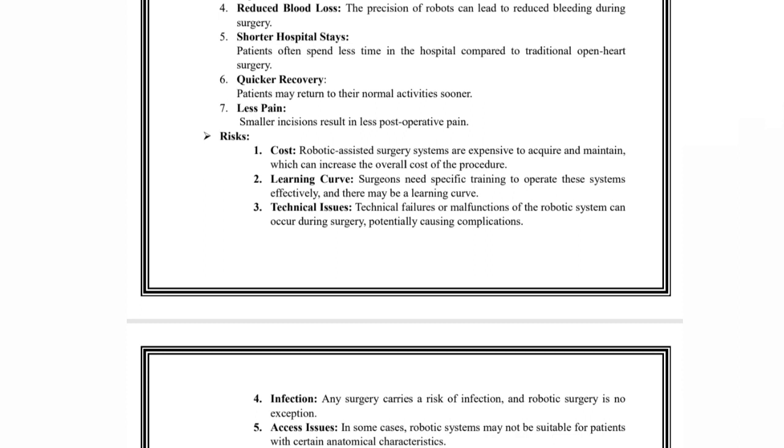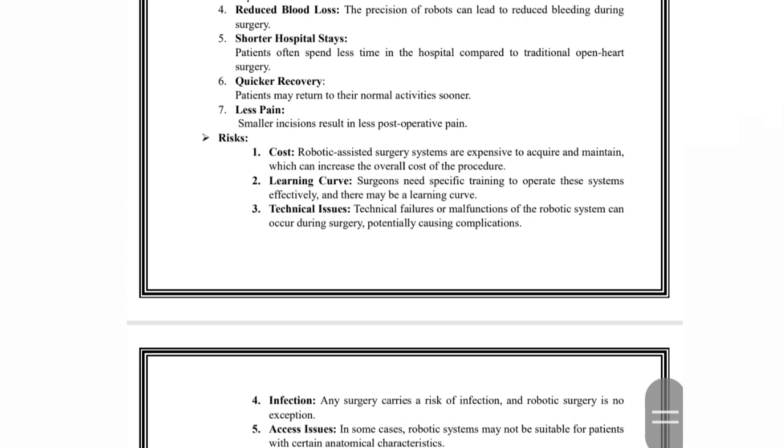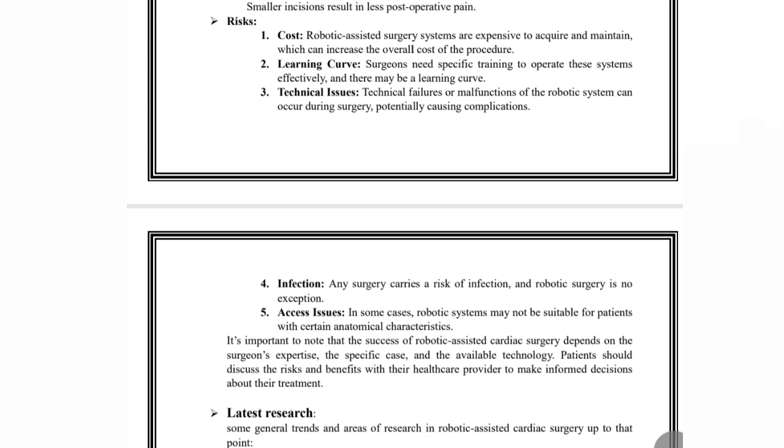If a small cut is made on the patient's chest, then there is not a high chance of blood loss. Then there are shorter hospital stays, so patients can leave soon after the surgery is done, and it has a quicker recovery and also less pain.